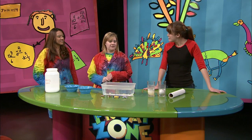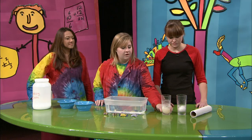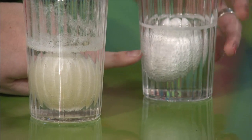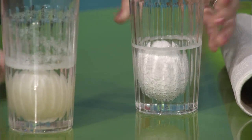Our first experiment is something that you can do at home with items that you have in your kitchen. You just need an egg and vinegar, and it takes overnight to do. We did this one overnight, and this is one that we just started. You can see all the bubbles forming. You put a raw egg inside vinegar, and the vinegar will eat away at the shell. And if you want to take this one out, we've got some paper towels.